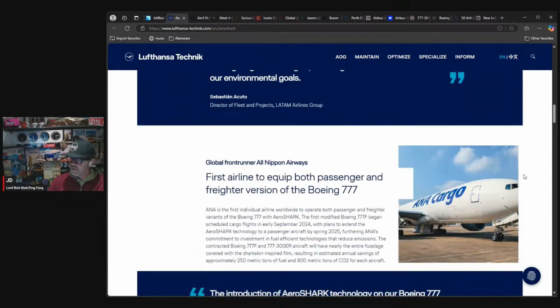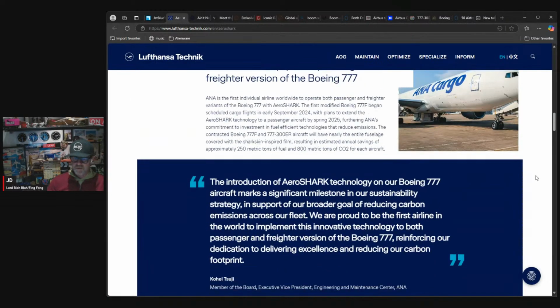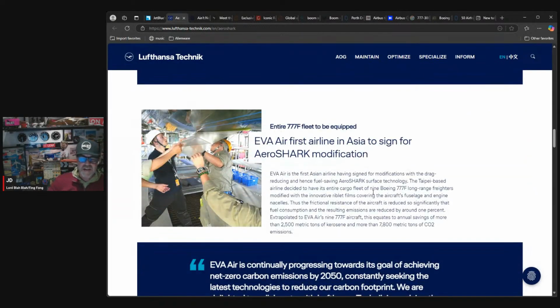Denticles. Okay. All Nippon Airways, first airline to order both passenger and freighter versions of the Boeing 777. Wow. How long does it take to apply? Look at that. You know what it's like putting a sticker on something, yeah? Especially something that's not flat. You've got to have a lot of patience because you have to use a plastic application tool to smooth it out so you don't get any air bubbles. Can you imagine how many times they're like, no, it's got an air bubble? Mind you, they prick it with a pin, so maybe, I don't know. But EVA is the first Asian airline having signed for modification with the drag-reducing and hence fuel-saving Aeroshark surface technology.